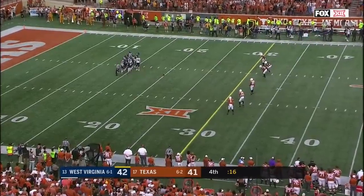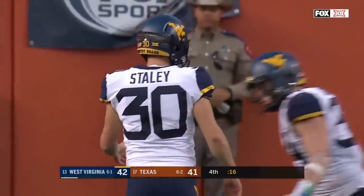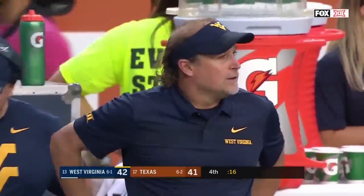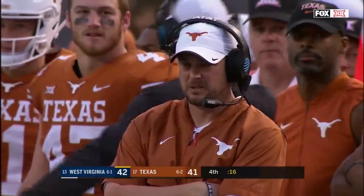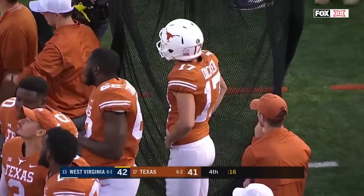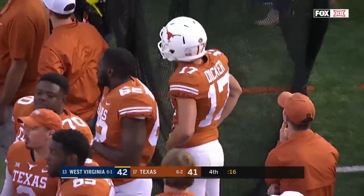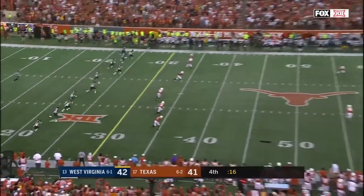this drive around the 40 or maybe even closer to the 50, like the 45-yard line, and at that point you need one or two completions near the sideline to attempt a long field goal with the wind. You could, in theory, attempt a 60-yarder with Dicker's leg. I saw him hit 52 into the wind in pregame. He kicked a 53-yarder in high school.